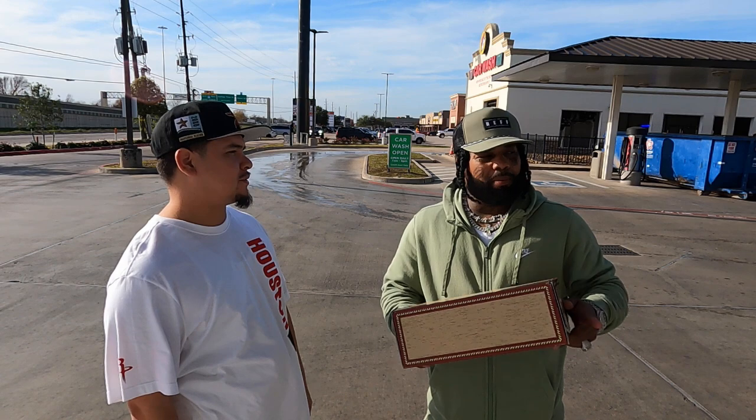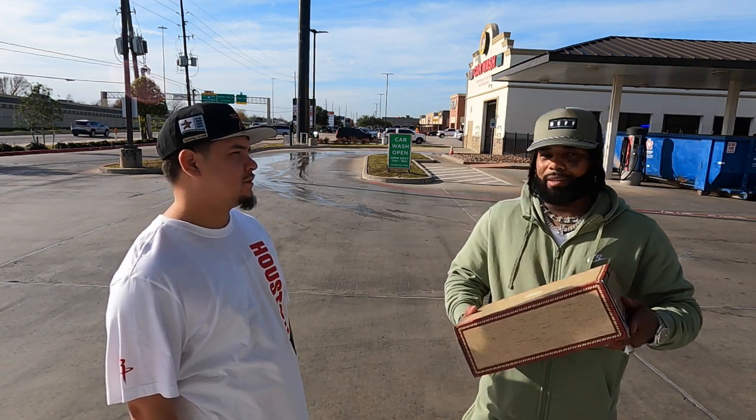Cherry 12s. They're not that high. I had them, I sold them already though. I sold a lot of them. Yeah.